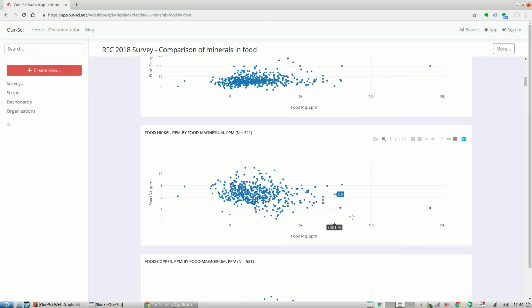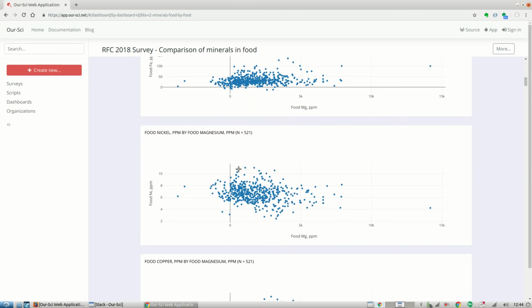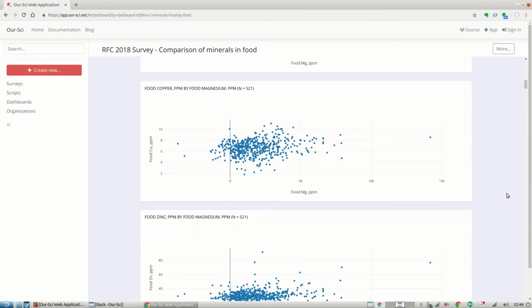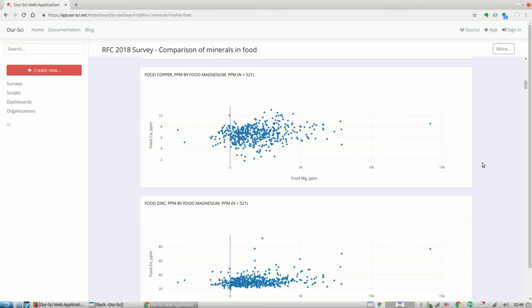This is interesting that it goes in the opposite direction. So most of these tended to go up. This one seems like when there's more nickel, there's actually less magnesium. Whereas this one says when there's more copper, there's more magnesium in the carrot sample.